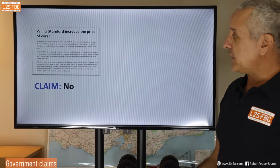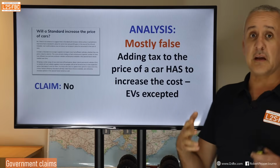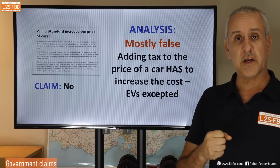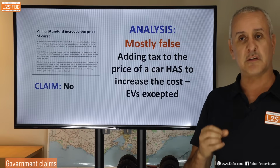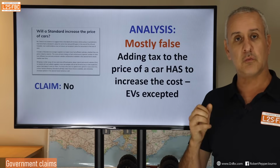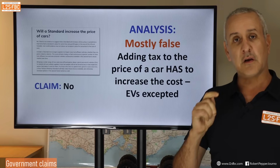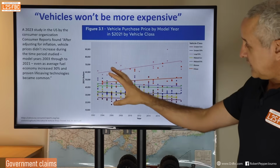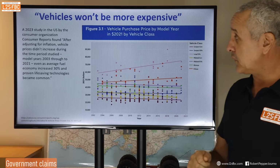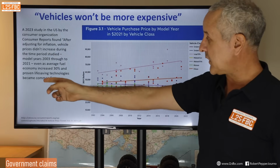Here we go. Will a standard increase the price of cars? Claim no. I disagree with that, because adding a tax to the price of the cars will increase it. Now, the government in their consultation paper actually did cite some data for this to prove the point by saying it hasn't increased the price elsewhere. I followed that link, and here is what I found. So this is the actual graph that they cited from their consultation paper, 2023 study, etc.